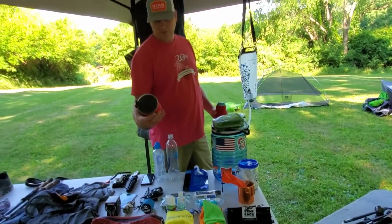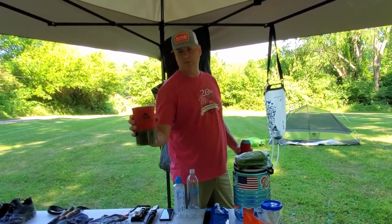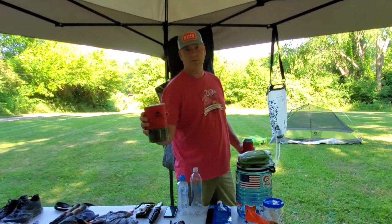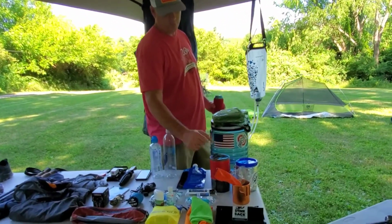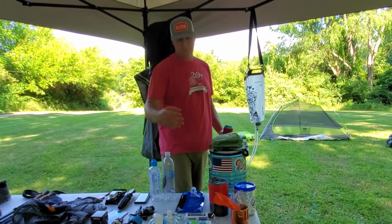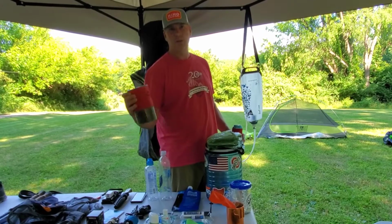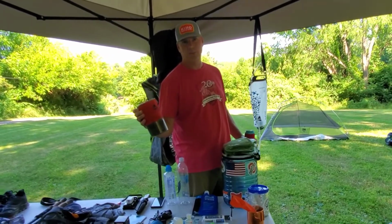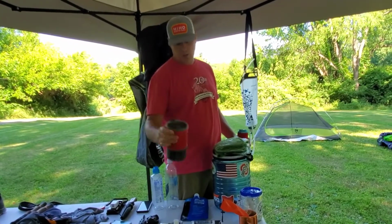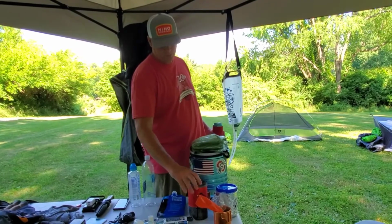This is the MSR WindBurner. This thing is awesome. Yeah, it's a beast. We took this up. The big thing with these WindBurners is they say at altitude they don't hold up or don't burn as efficiently. We had this at 10,000 feet in 11.5 Basin, and this boiled water. I think we boiled 4 cups of water in less than 2 minutes, and super fuel efficient.